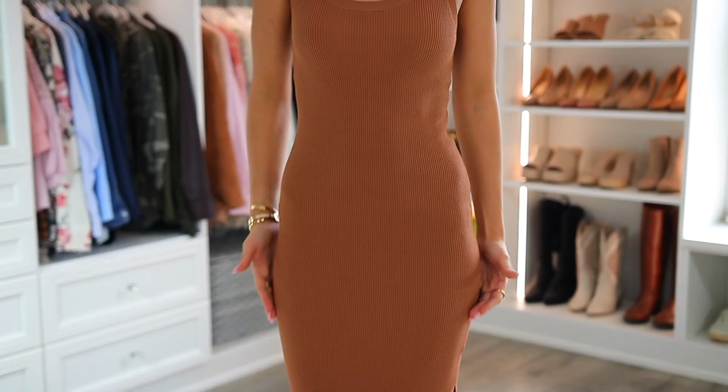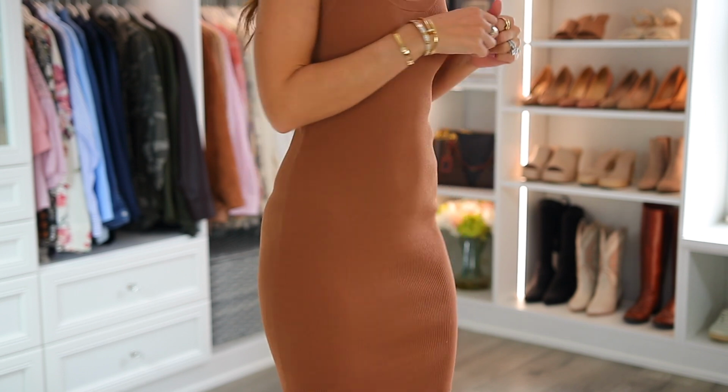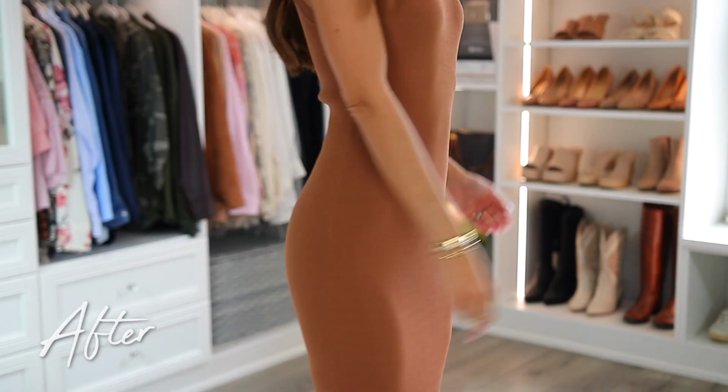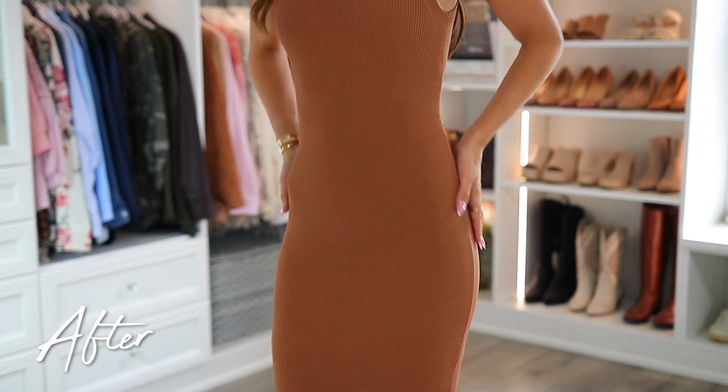Here is a shot of me wearing a dress, and I am in no way saying I look bad in this dress. I'm showing this to you as an example of how this can enhance you in good ways. So that was the before, and after I put these shorts on, it just smooths everything out so that the lines are a little cleaner, if that makes sense. I don't know how to explain it.